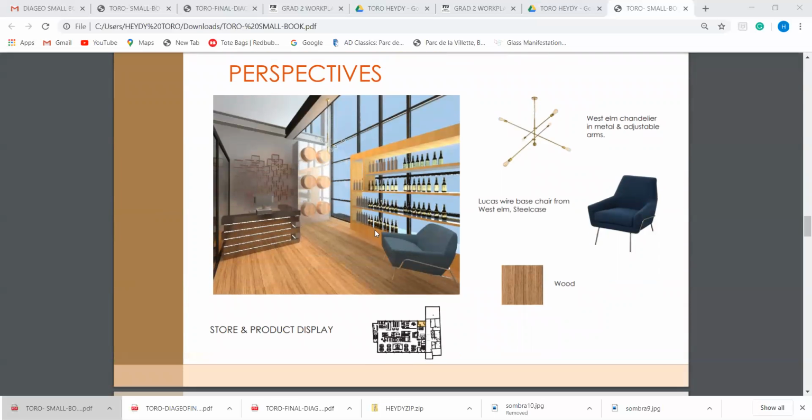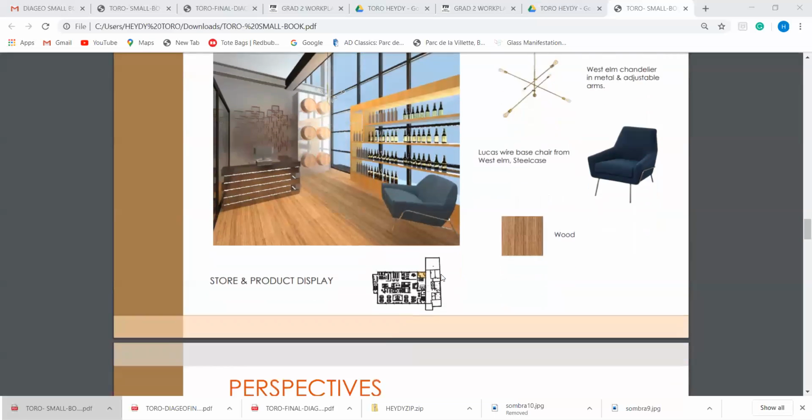The other area is the store. I created a little store for these three brands, which are Smirnoff, Guinness, and Bourbon Whiskey. These are at the entrance of the company.